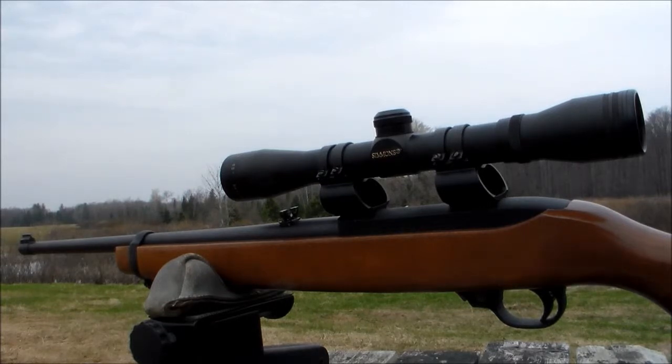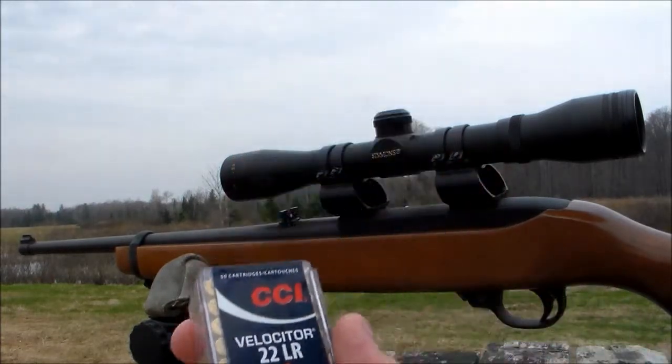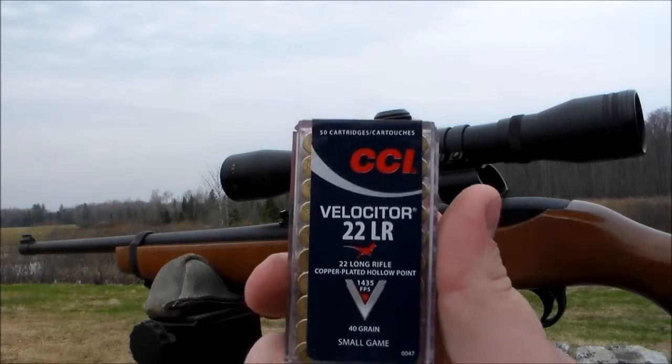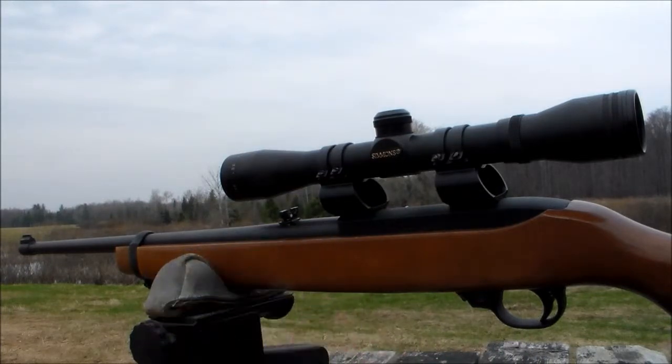The second one that's good for hunting is a CCI Velocitor. It's a 40 grain copper plated hollow point, traveling at 1435 feet per second, but it's a 40 grain and it has 183 foot-pounds of kinetic energy. After 100 yards, this Velocitor overtakes the Stinger in kinetic energy, but most people shoot .22 under 100 yards.